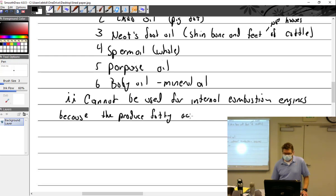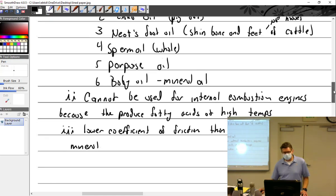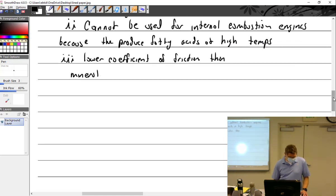Fatty acids. Acid at high temps. Stuff that would eat away metal. Which is not to say they didn't at one point. Also, it is not as oily, which is lower coefficient of friction. Has a lower coefficient of friction than mineral. All right, so we have animal. And those are our animal oils. And we have vegetable.